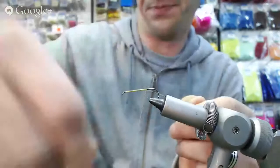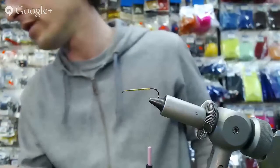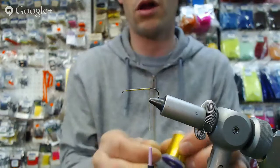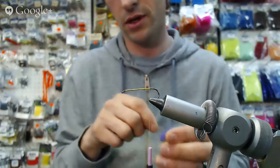So we're going to tie right back to the hook point on the shank of the hook. Next, I'm going to tie in my ribbing. So I have some small hot yellow metal ribbing here, or wire. So I'm going to get that in. Give myself a little... I guess I don't need my whole bobbin.